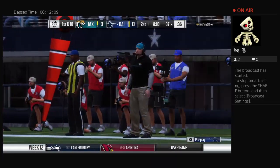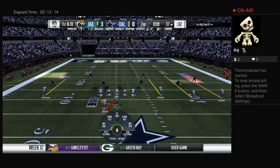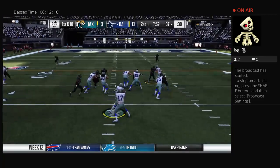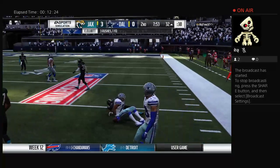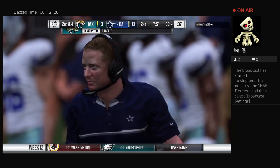So how about that for a chain mover? They're all the way down inside the 40 now for 1st and 10. A first down carry by Elliott, and able to push his way forward here for a good little gain. It's a 6-yard pickup, and it gets him to 2nd and 4.